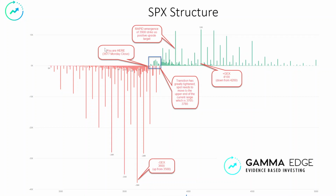Transition has tightened greatly. We are sitting right here at this 3677, and you can see we moved up here to 3600 from 35, which was minus GEX, and that's a key change also to those levels there. So I want to pay attention to this. The structure is moving upward. We like that for the bulls, and it might give us some opportunity to add to some downside protection. But for the short term, the picture points north up the strike chain, and want to pay attention to that.